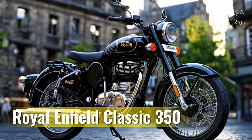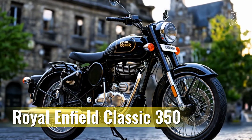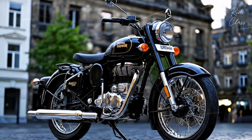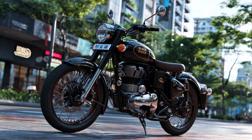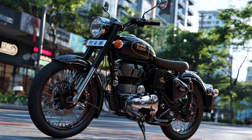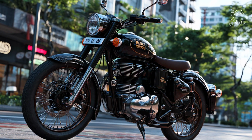Number 5 is the Royal Enfield Classic 350. Simple design, easy maintenance, and legendary charm. Mechanics often say this bike is so straightforward, it practically fixes itself. Affordable parts and timeless looks make it a global favorite.